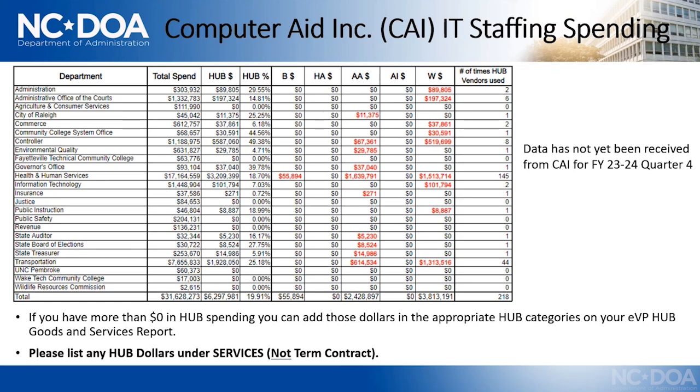If it's a community college that used it, we will send it to that particular community college if they showed up on the report, but we don't send it out to all 58 community colleges. Similar with the universities. If there was a university that used this contract, they would get this report. But if they didn't, then we would not send it.